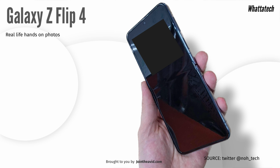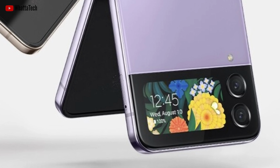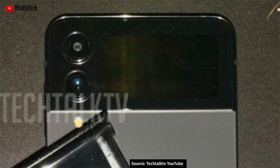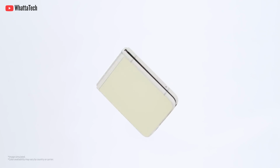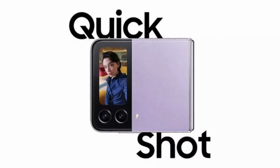It might seem a little bizarre, but this leak actually says it will have a 1.9 inch cover display with 512 by 260 pixels. Now this is a little too odd to think about, because we have heard that it will have a different aspect ratio this year. It will be quite a bit wider, and this time it will feature a 2.1 inch cover display instead of 1.9 inches of the Flip 3. That's kind of a conflicting thing, but other than that, it will offer a few things like selfie camera mode and stuff like that. So yes, it will have quite a bit of software features. Nothing crazy of an improvement, but it will still have a lot of software features.